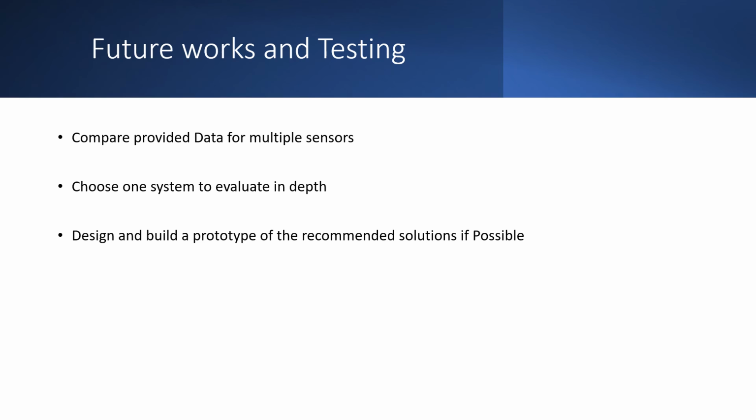So to go into the future works and testing that I will do by the end of this project is to firstly evaluate and compare a lot more provided data and sensors and explain how they are used, like the previous examples. I then need to choose one or more systems, and I need to get them in real life and evaluate them in depth and see if the data provided is accurate, and see how well they do in multiple scenarios and provide that data within the comparison. And then if I have enough time, I might be able to design and build my own prototype from the recommended solutions that I come up with.